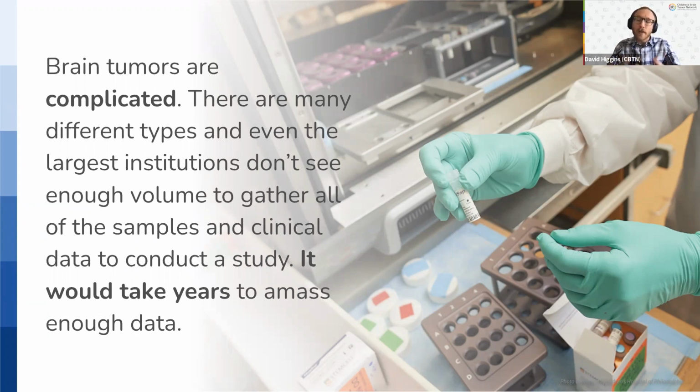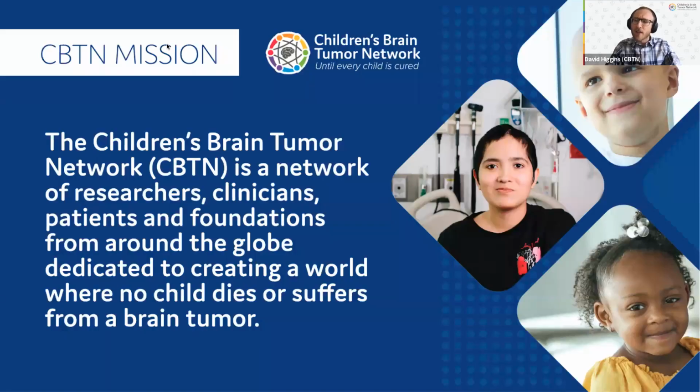And in order to develop these research discoveries and these targets, large institutions need to collect a large amount of samples to carry out these investigations. It could possibly take years to amass enough data to lead to even a clinical trial where we're looking at a drug that could be used to treat a pediatric brain tumor. So this is the world that we're trying to work with, and this is the world that CBTN is really trying to fix and solve.